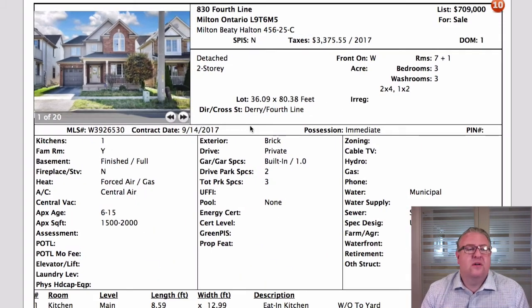It's 1820 square feet plus a finished basement. The price is not bad. Presentation could use some work. The home itself may not be too bad inside. And this would be south of Derry Road on 4th Line, so you get some traffic here. It's not that bad though.